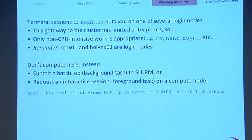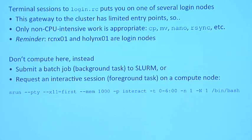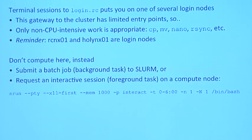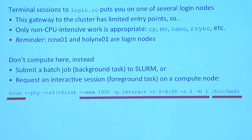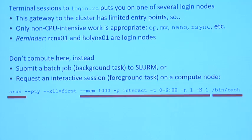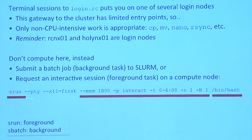It looks complex and obtuse. It's really not that bad, and let me show you why. There are basically 3 parts to this command. The commands that you would typically use are sbatch and srun. The first part is whether you want to run something in the foreground, srun, or in the background, sbatch.